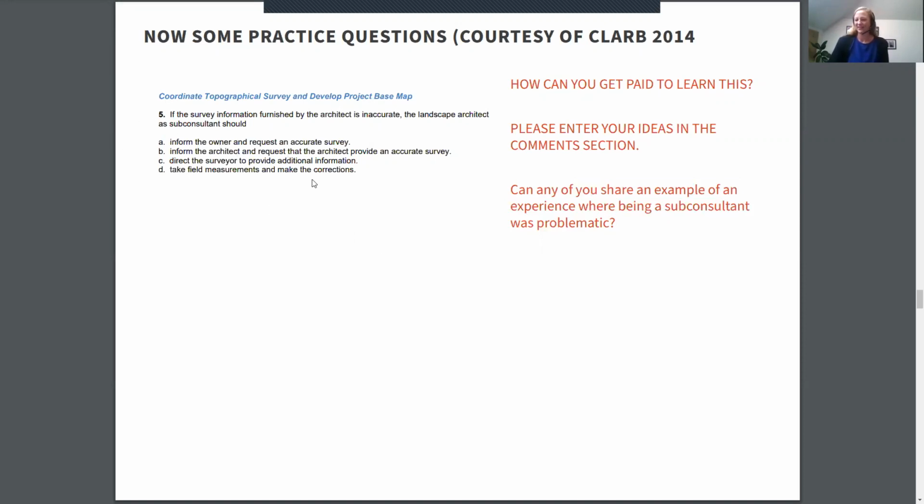All right, so we're going to switch over to the answer. So if the survey information furnished by the architect is inaccurate and the landscape architect is a sub-consultant, then that's the word here you need to pay attention to: sub-consultant. In the question, they clearly identify that you're the sub-consultant. So you're going to go to the architect and ask them to provide a better survey, because as a sub-consultant, your direct link is with the architect, not with the client.